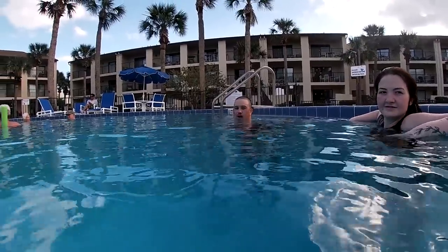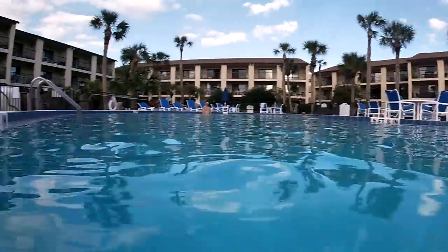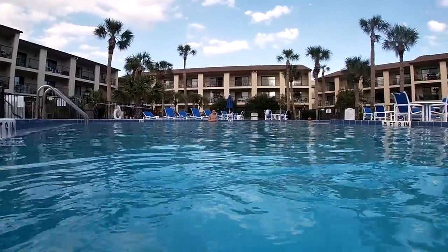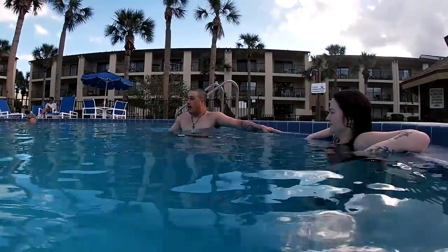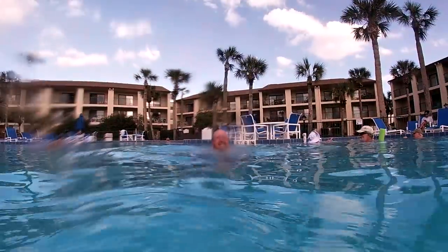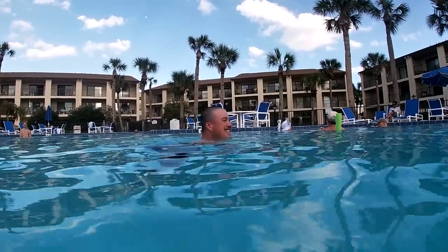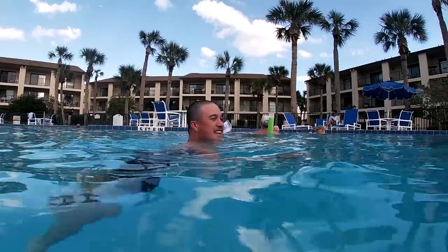Okay, Lamar is gonna try and swim in one breath from this wall to where Frank is down there. I think you can do it. What happened? My shorts came off. Quick, put the camera underwater.